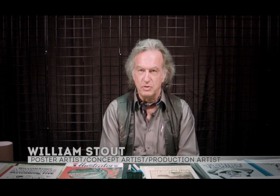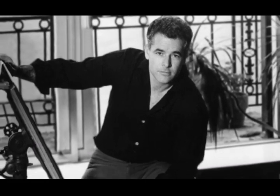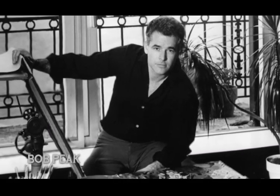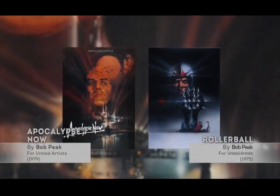Bob Peak was the premier movie poster artist, one-sheet artist, and with work like Camelot and My Fair Lady, he was blowing everyone's minds. He was changing motion picture one-sheet art forever. And so we all aspired to that level. They had taken an illustrator who was extremely successful and popular, doing magazines and things like that. And he did Apocalypse Now and Rollerball, and he had a very distinct style.